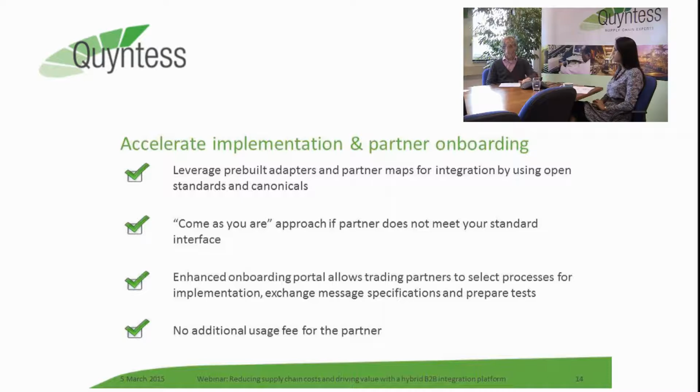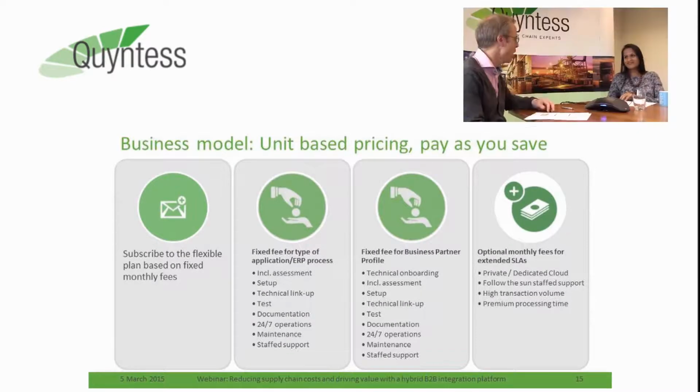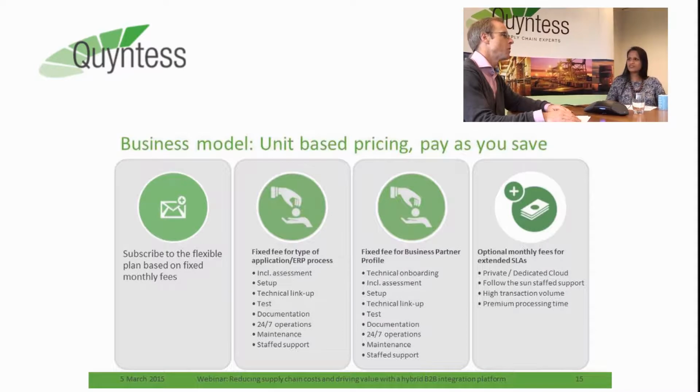So that's why it's a very fundamental principle to never charge any fees, let's say, to the business partner. At the end of the day, I have evangelized a lot right now and told you why we are all doing this, but we are still a business. So how does the business model work? I want to make that very clear to everybody.